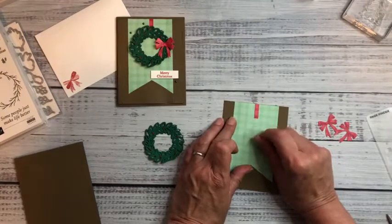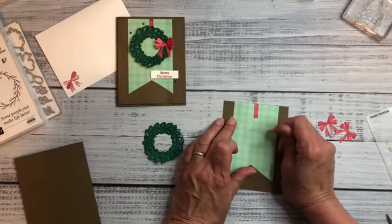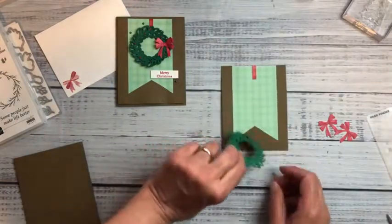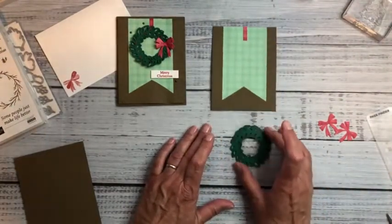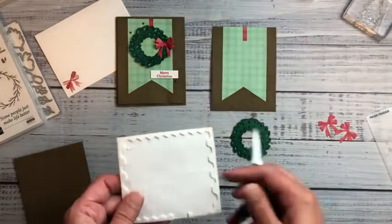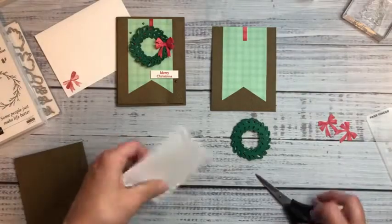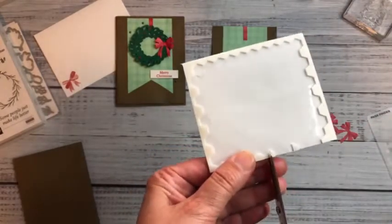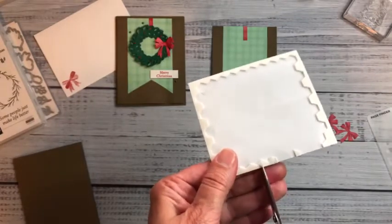So I just eyeballed that for center and took that all the way up to the top. Then I'm going to flip this over and apply some dimensionals, and I'm going to cut my dimensionals rather small so that they don't show through the wreath. So I'm going to show you how I do that. I use the frame of leftover dimensionals, and I can cut those as small as I want. And I know from earlier that I used 4.